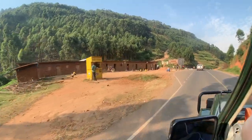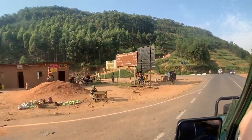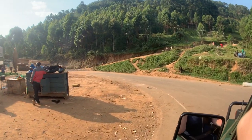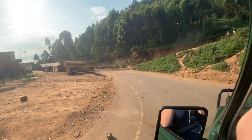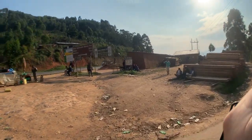That's the way to the Bwindi Impenetrable National Park, our entrance that we're using. So we're driving for many kilometers. 76 kilometers. All right.